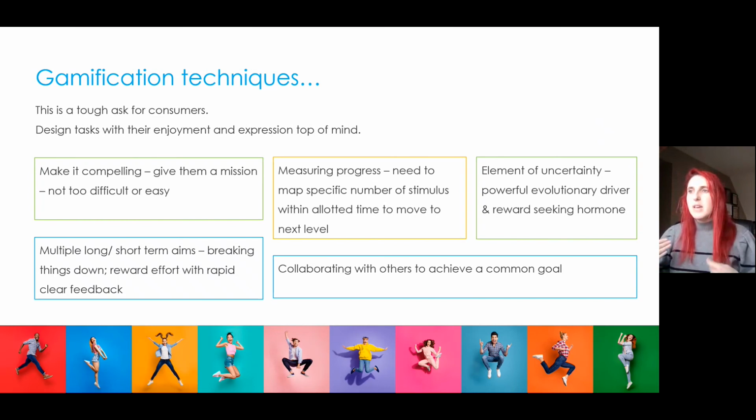So you've got to make it compelling. Give them a mission: go, you have got 5 minutes to do this. You need to think about collaborating with others to achieve a common goal. So again, it's making sure that they work together, and also really rewarding effort with rapid, clear feedback as well.